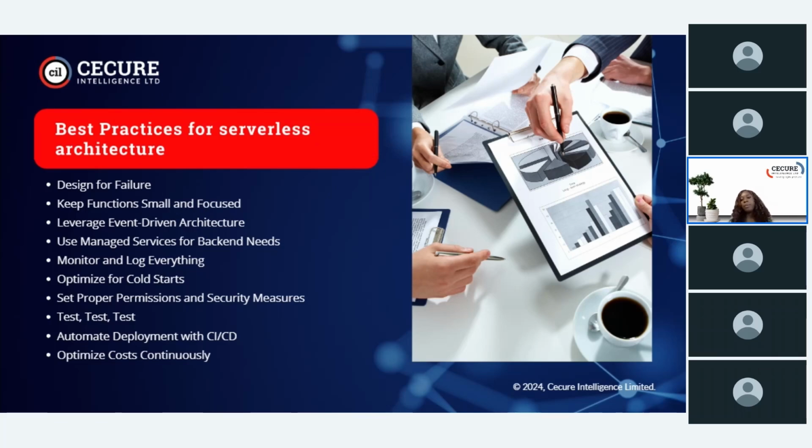You want to also limit permissions. Always follow the principle of least privilege, meaning each function only gets the permissions that it needs. You want to do this because it improves security and reduces the risk of unauthorized access. I'm just trying to summarize this whole best practice section. You can also automate deployment with CI/CD. Use CI/CD pipelines like AWS CodePipeline, CodeBuild, or CodeDeploy to automate your deployment. You want to use this to reduce manual errors and make your release process faster and more reliable.